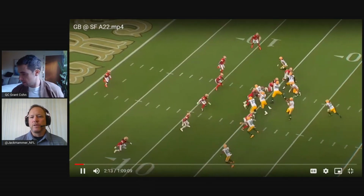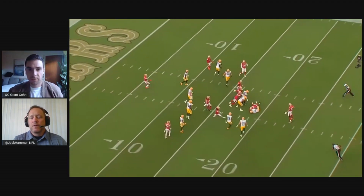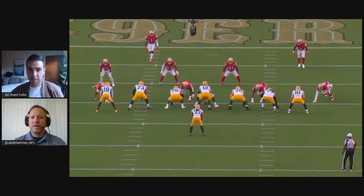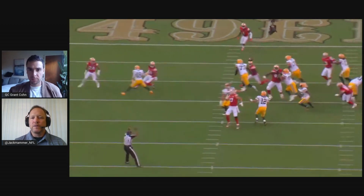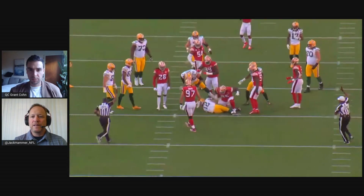And then here, this is where Bosa kind of takes over a little bit. They're lucky on this possession. Green Bay moved the ball on them the whole game. That's why I kind of chuckle. I don't get the fact that they're saying the defense bailed the 49ers out. They drove right down the field here. Bosa makes a nice play. Rodgers catches his own pass.